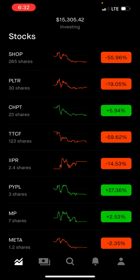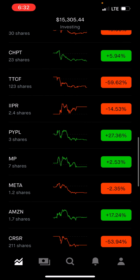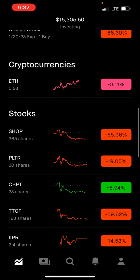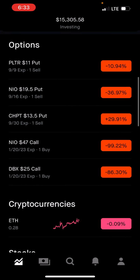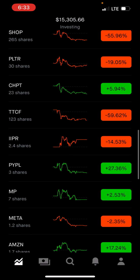All the new ones that I bought, like Palantir, ChargePoint, PR, PayPal, MP, are either up a little bit or down a little bit, you know? But that's why I would like to average down on the bigger positions. But like I said, I don't want to get too big a position in those because it's going to be super outweighing my total portfolio.